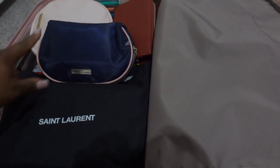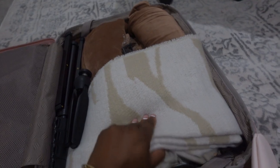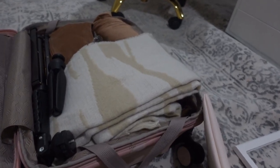So yeah. All right, so I packed everything for the most part. I have my bag here, toiletries, hair stuff, makeup. I have makeup in here. I also brought a scarf and the dress and some pajamas and stuff like that. I do want to bring my makeup mirror, so I'm probably going to bring this in my actual purse.